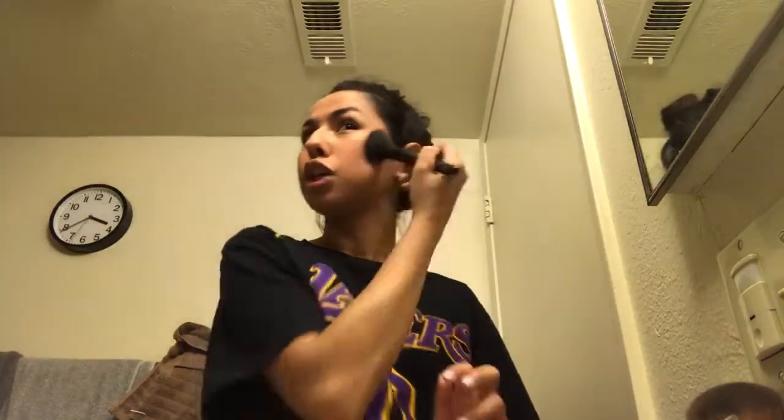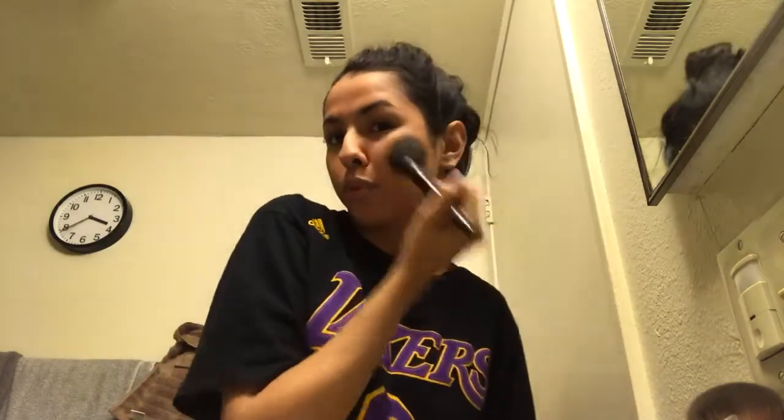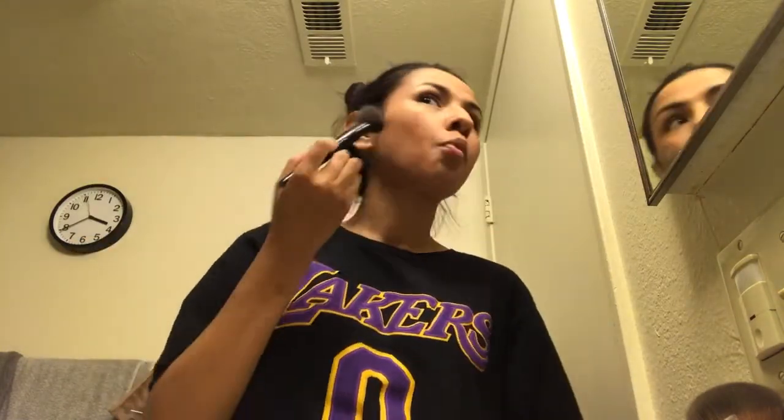And that's where I do it. And I drag it upward. And upward. Because you don't want to drag it down. You don't want your face to look like it's sagging down, and that'll happen to you if you do your bronze or your contour too low. It'll look like your face is just sagging down. It will not look good at all.